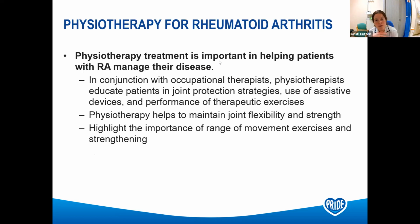Okay, so from a rheumatoid arthritis point of view, we know that physiotherapy treatment is important in helping patients manage their disease. And we work often with rheumatoid arthritis patients perhaps later in their disease process, which, personally, I think we really do need to change, and lots of patient organisations during COVID are really working to support patients earlier on in their disease process, just like we do for spondyloarthritis, get them exercising, get them moving.